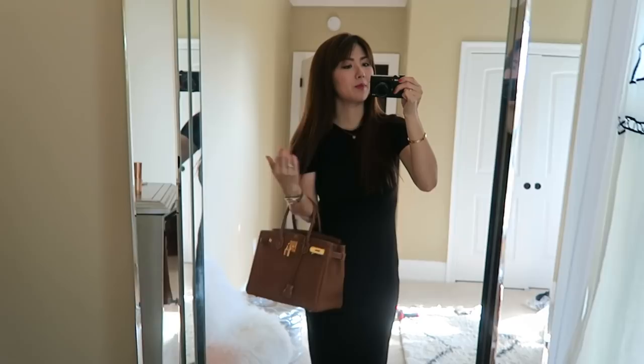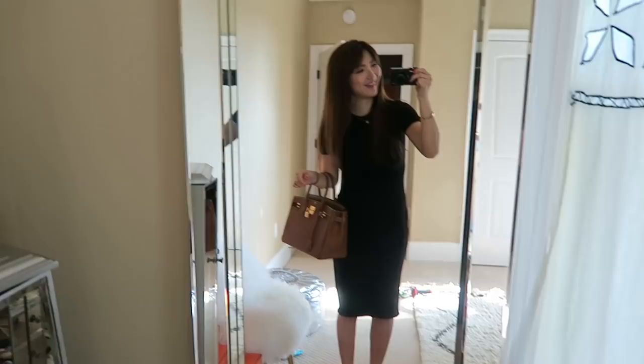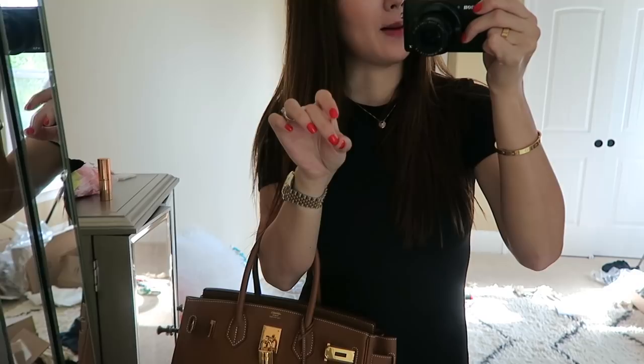And today I have the gold Birkin 30, and here are my Valentino mules, and you can see more mess here. Anyways, I'm trying to kind of hide it. And I have Chanel espadrilles. It's a beautiful red color. So that is that. Let's go. Quickly, let me show you guys.